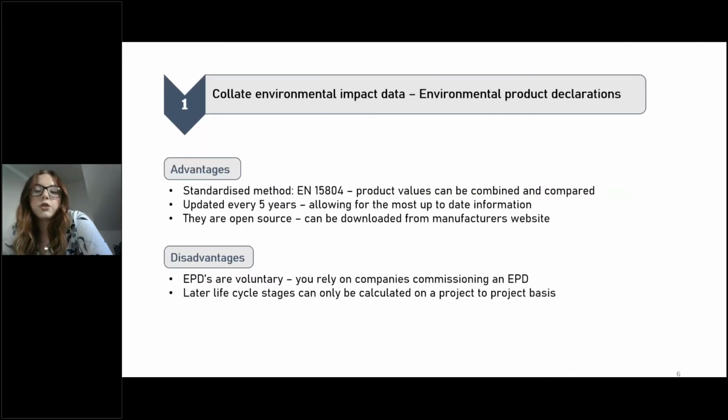So we've covered that we're doing an LCA approach using EPDs. There are a couple of advantages to this method. The first being it is standardized and the results can be compared and combined, which means if you had a timber frame build-up with all the products' global warming and embodied energy, it could be combined to give a total value, which is exactly what this design tool does.